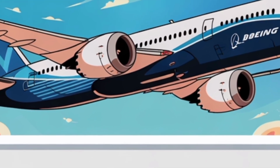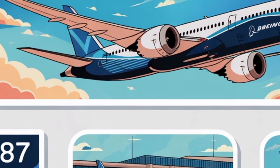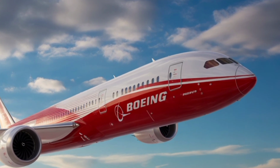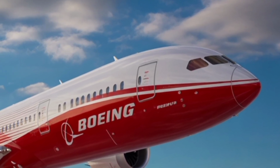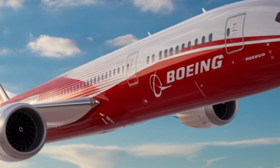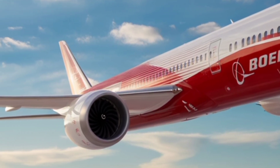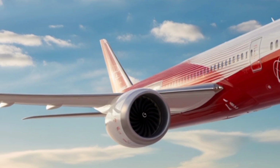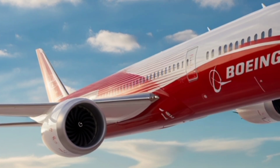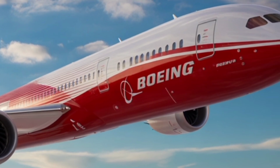Pricing is always a big question when it comes to large aircraft. Official list prices for the 787 range from roughly $240 million to over $300 million depending on the model. However, real purchase prices are often lower due to discounts for bulk orders and long-term partnerships between airlines and manufacturers. Leasing companies also play a big role, purchasing Dreamliners and then leasing them to airlines worldwide. While the upfront cost is enormous, airlines recover this through fuel savings, efficient maintenance schedules, and the ability to attract more passengers with a superior travel experience.